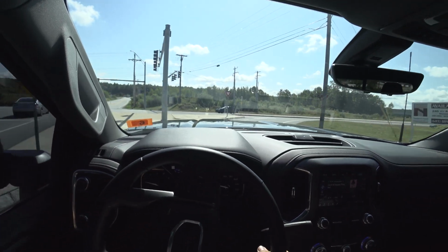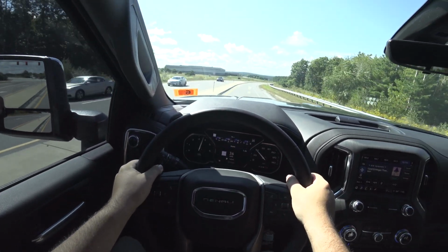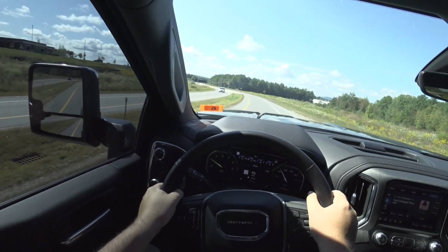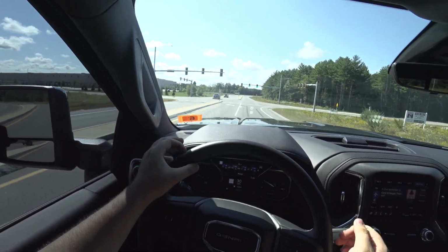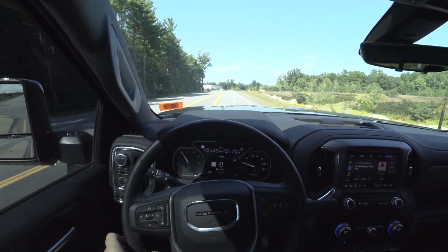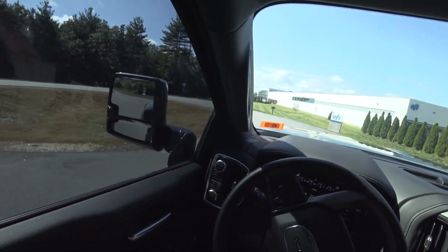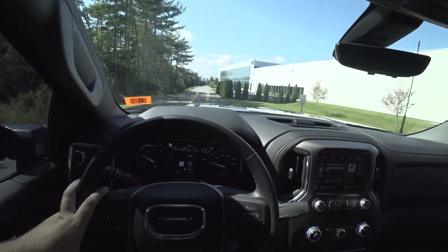This thing is cool. You're as high as these speed limit signs. That is nuts.